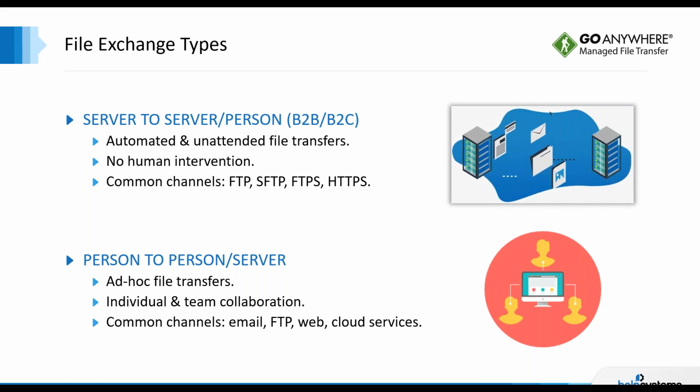Different file exchange types. I think this is pretty straightforward. I think most of you have seen this, whether it's server to server or that business to business type communication. Most of us think of those unattended scripts that are run, again, with no human intervention. We have common channels in there, but it can be pretty much any channel. A lot of times we'll talk about EDI, or electronic data interchange, type transfer going back and forth, having those set standards so that you can have business to business or machine to machine communication, getting rid of that human intervention from a speed, efficiency, and accuracy standpoint.